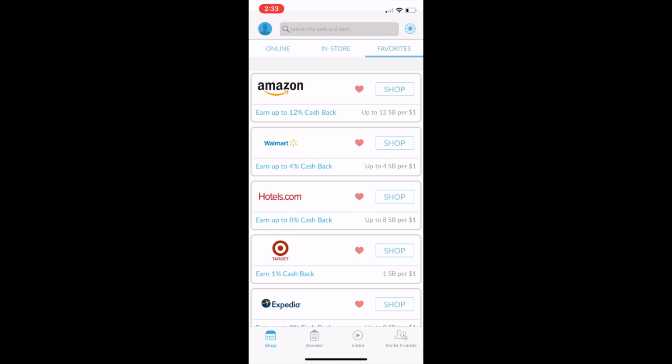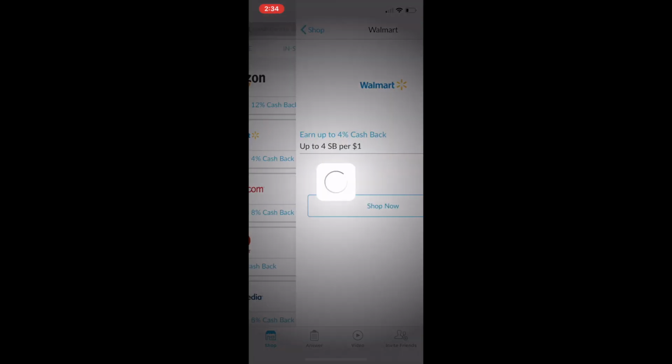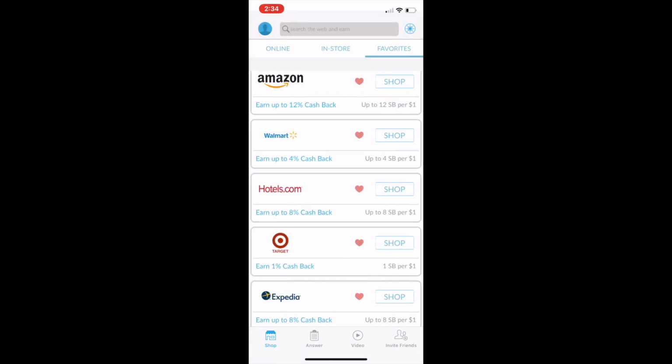The main reason why I'm doing this right now is I'm trying to save up for a pretty big vacation that we're wanting to take. So I am just doing whatever extra things I can right now to bring in some extra money for that vacation. So you can also earn cash back through Swagbucks. Of course, like it says for Amazon, earn up to 12% cash back. That's 12 Swagbucks per $1. And I don't think you can use these in conjunction with Ebates.